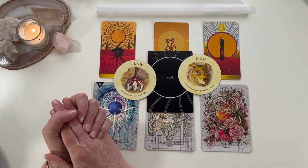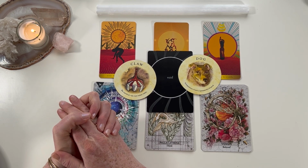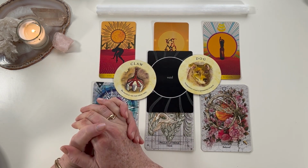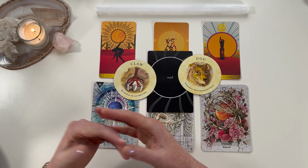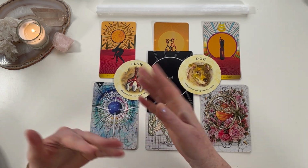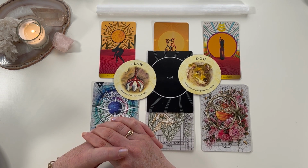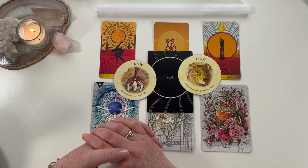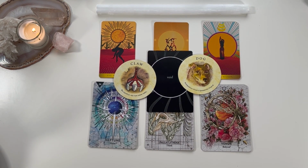Then Dog, protection from a powerful friend. Well, that's beautiful. I think that just speaks for itself. There may be a really, really supportive friend around you that can be a great mirror for you, that can give you some feedback, that you can process with. I think that's a beautiful thing to come through at the end. Someone that really has your back is around you here. So, all right, this is where I'm going to leave you guys.